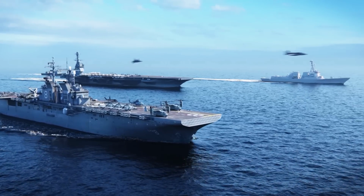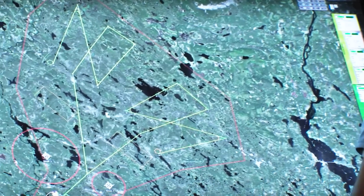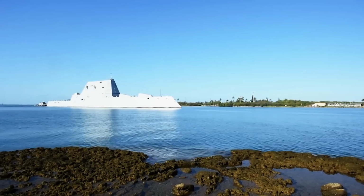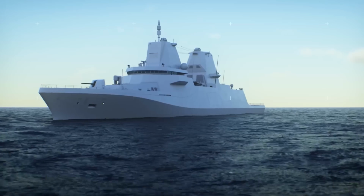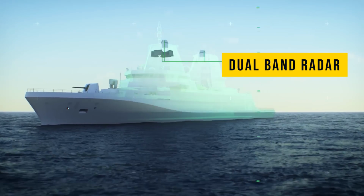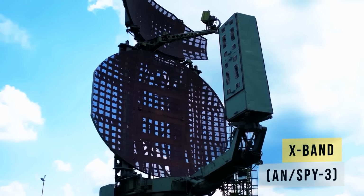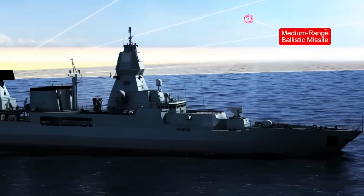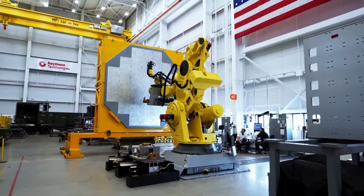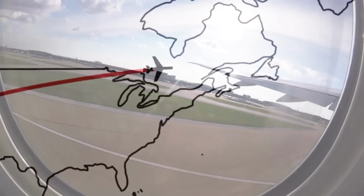Instead of inheriting its radar suite from the older Nimitz class, the Ford-class carriers drew inspiration from the cutting-edge Zumwalt-class destroyers. The first of the class, USS Gerald R Ford, was equipped with the dual-band radar, DBR, developed by Raytheon. This sophisticated system combines both X-band (AN/SPY-3) and S-band radars into a unified phased array capable of detecting and tracking multiple low-altitude threats in adverse weather.